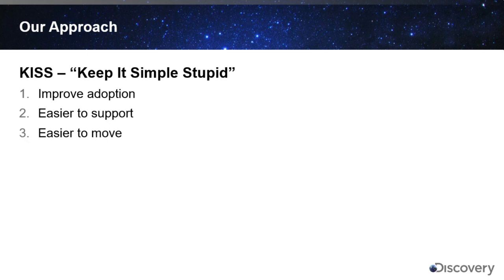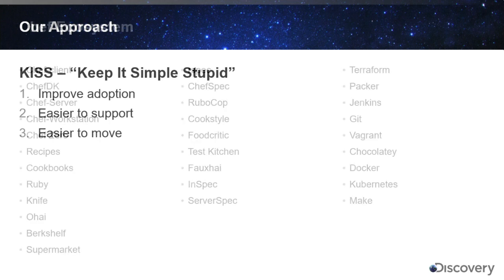Lastly, it's easier to move. The more complicated you make it, the more difficult it's going to be when you need to migrate it somewhere else. In this case, we're running this all on top of Jenkins, which we have a love-hate relationship with. So if we decide to move to another CI tool down the road, we want to make sure that it's portable.